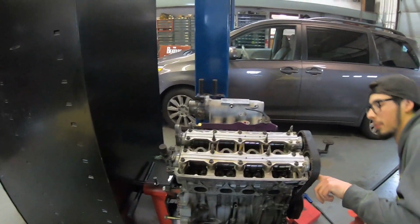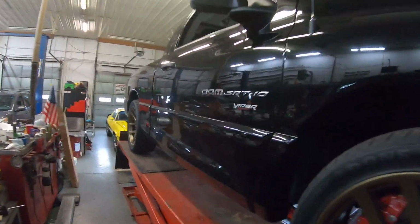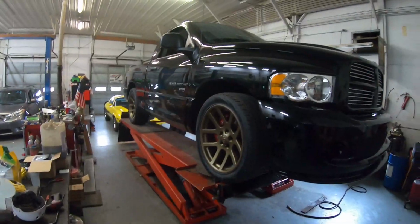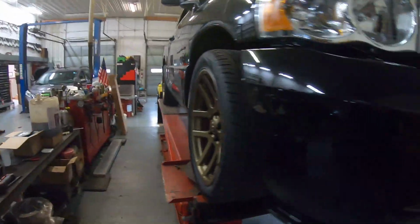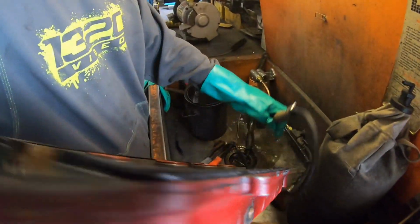Yes, sir. Hell yeah. We got one of Josh's newest additions. Got the truck over here. Just got the wheels powder coated. It looks good. Super shiny right now. Yeah, I like that color.